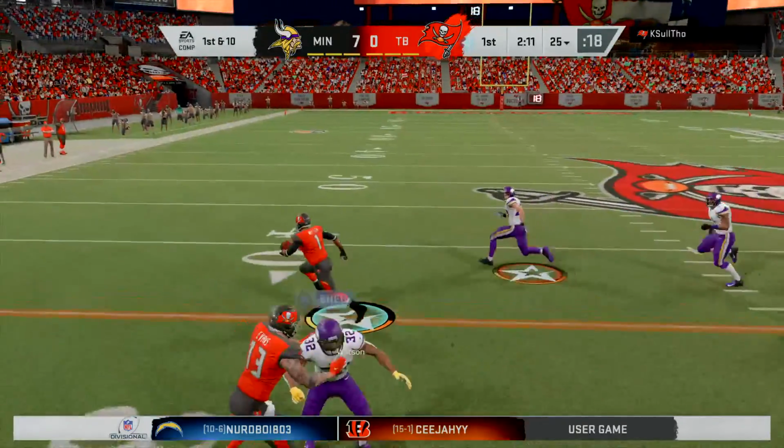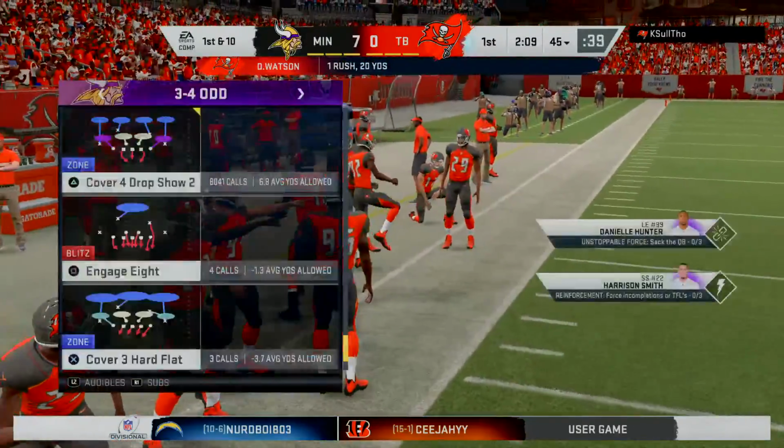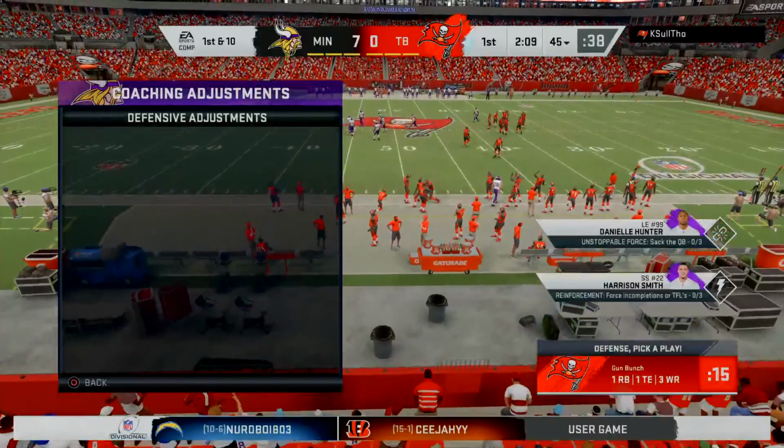Pick it up. And an alley to run. Space to maneuver at the 40. An ideal beginning of the drive there as they'll get 20 and a first down.